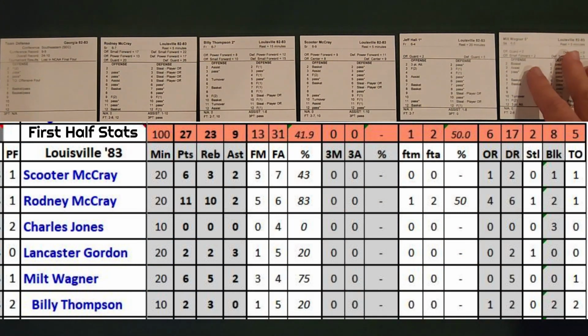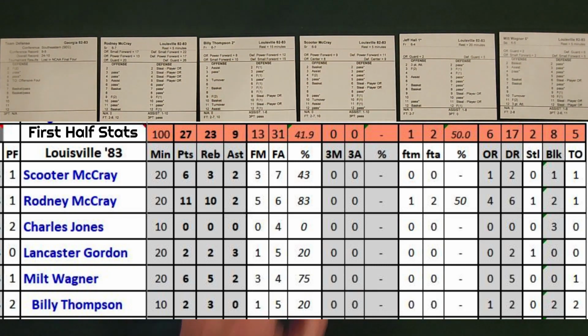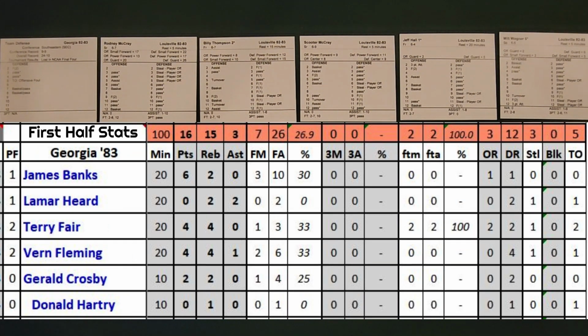So Louisville's going to just try to hold on to this game. I have taken a couple players out for this final stretch. Jeff Hall is reported in for Louisville for the first time, replacing Lancaster Gordon. And I've taken out Charles Jones and put in Billy Thompson, a young freshman, as well. For the Georgia Bulldogs, I have removed one of their starting guards, Crosby, and put in Derek Floyd for the first time. And I'm just hoping this lineup will score a few points to gain some respectability. They averaged over 50 points a game. They only have 26.